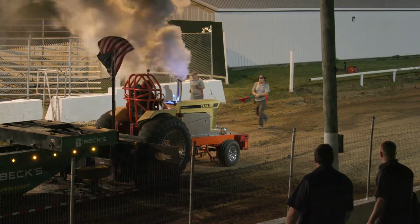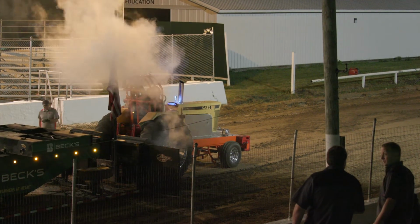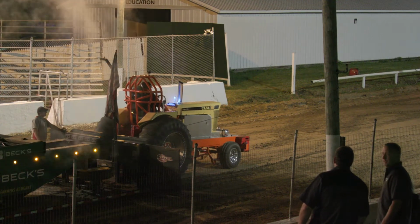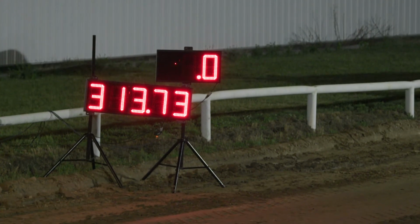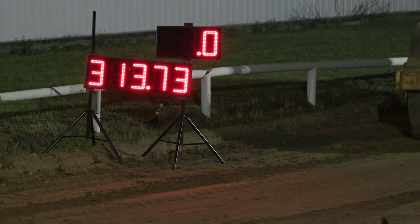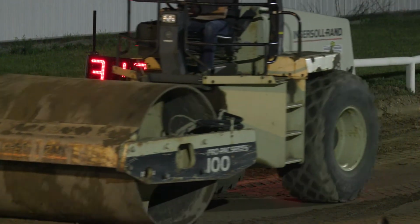That's exactly what Brian needed out of a new tractor. 313.73, 25.3 miles an hour. We'll put him number two, but I'm sure he's got a smile on his face. Tractor did what it was supposed to do and got down the track. Gave him an opportunity to gather some data, and now he can go to work on her.